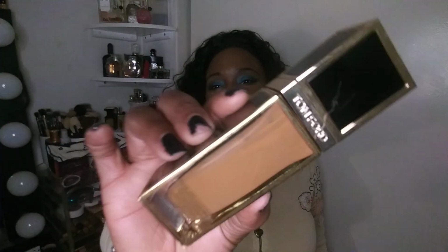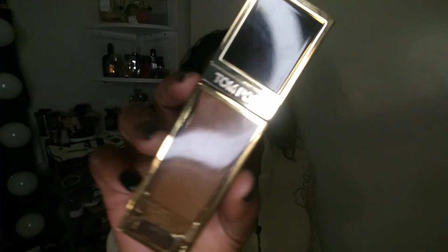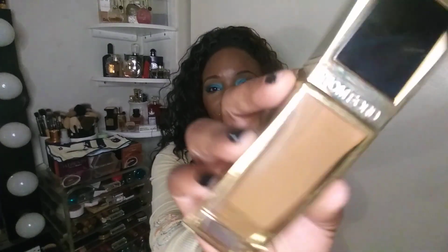This one right here is the Tom Ford Shade and Illuminate Soft Radiance Foundation. And I have this shade in an 11.5 Warm Nutmeg. And that's what this looks like. The Warm Nutmeg is a little dark, but you know, you can always lighten it up with your concealer and stuff like that. And we already know Tom Ford has very pretty packaging. So Tom Ford in Shade and Illuminate.